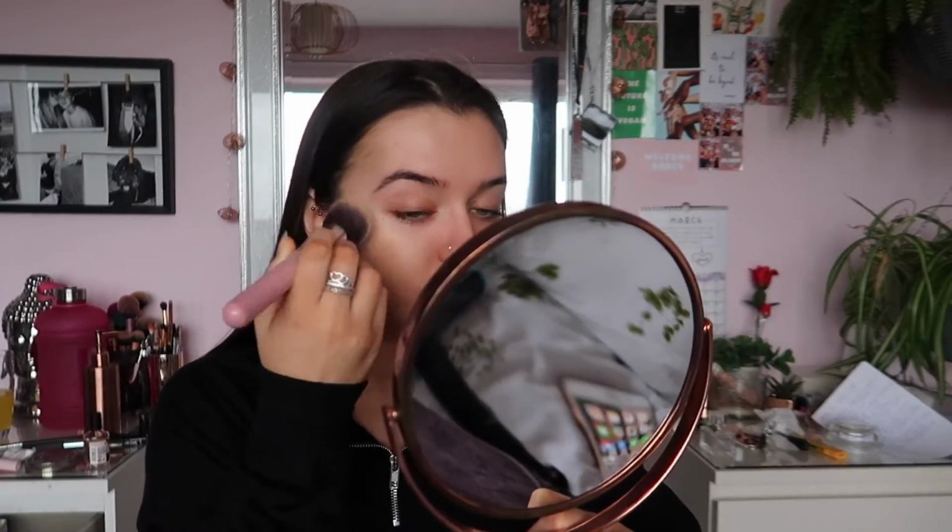So this is in Warm Ivory. It's actually like the third lightest shade, but it's actually too dark for me when I'm not tanned. So it might just be a little bit too light. Oh, it's actually not too bad. Not too shabby.